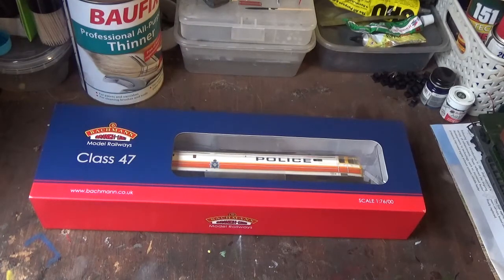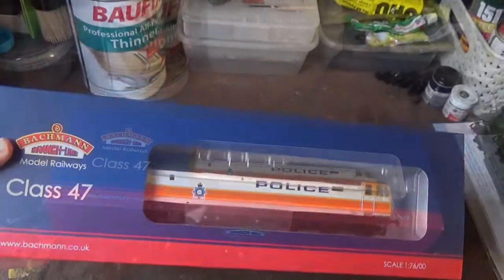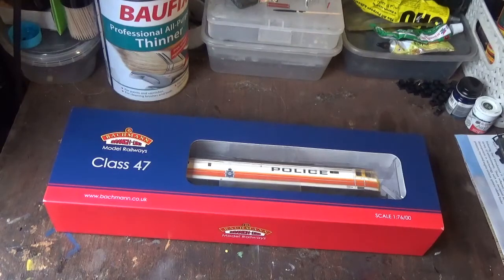of the Kernow limited edition Bachmann Class 47, which this particular model, you can clearly see what 47 this one's going to be. It's 47829 in the police livery. Now, this locomotive did run in this livery in real life in the early 2000s. I believe it may have been something to do with promoting drinking and driving, possibly. I don't know. That's what I remember being told back in the day when this was running, but I can't be too certain of that, to be honest with you.